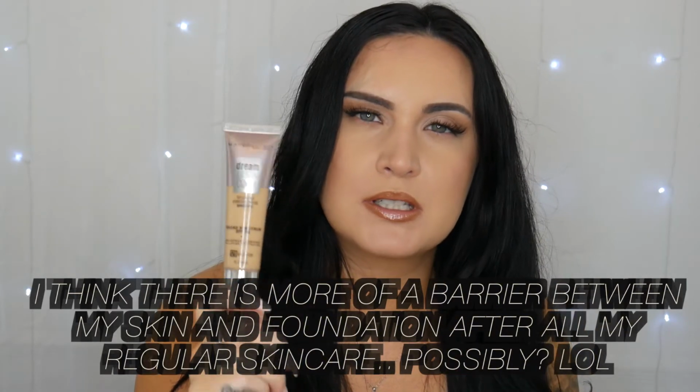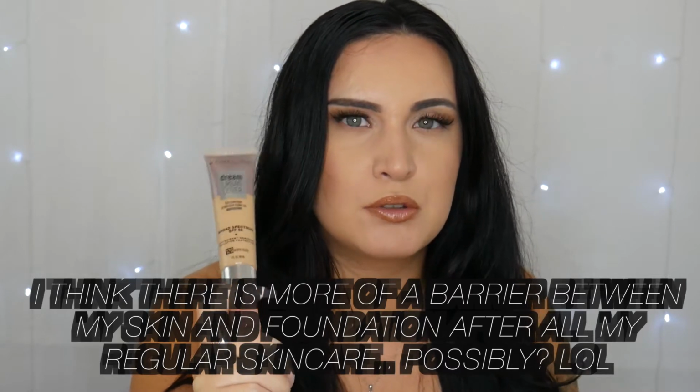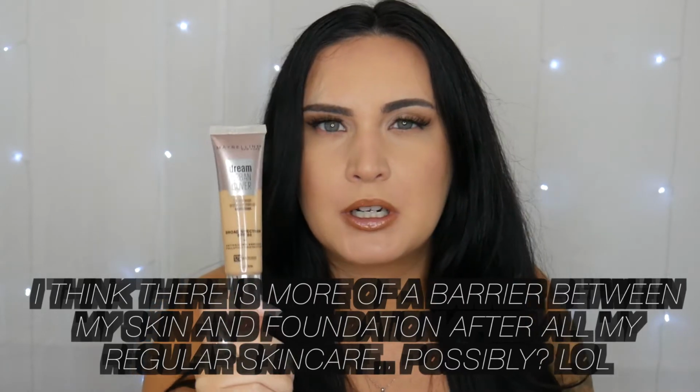This isn't transfer resistant, and this is not long wearing necessarily. If you don't set this, it will break apart and it will slide all over your face, mostly because of my skin type. If you have drier skin, that might not be the case for you. But that's just a little tip. If you have oily skin, you're gonna wanna set this for sure. I mean, I set all of my foundations because of my oily skin.